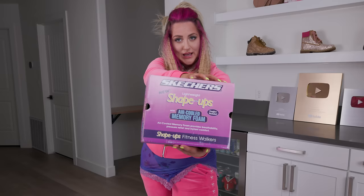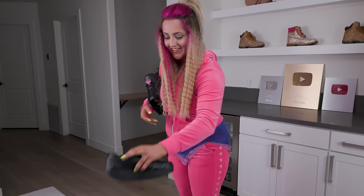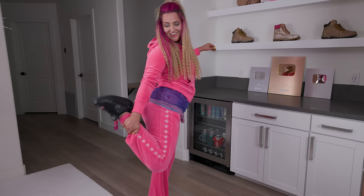You can't think of discontinued and banned 2000s products without thinking of the Skechers Shape-Ups. There were so many lawsuits over these shoes and their claims that you could get in shape simply by wearing these goofy looking shoes. Okay, let's put them on. Oh my gosh, look at these things. I've never actually tried these on before. These feel crazy. They're pretty comfy though. All the moms walking around in the neighborhood in 2003 in these. Well, there's the complete look.